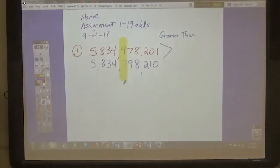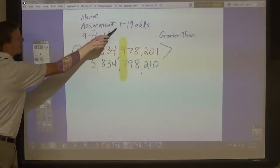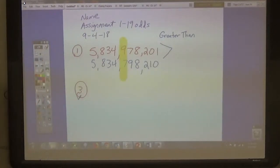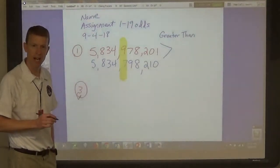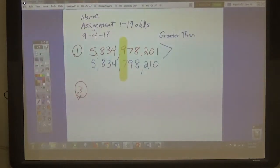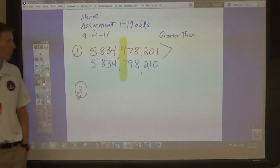Now, let's go on to number 2. Or sorry, number 3. Why not two? Well, we're doing the odd problems, so number 3 is the next odd problem. It says, find the value of the blue digit. What place is the blue digit in? What place is the 9 in? Thomas? 90 billion. Is that the 10 billions place? Yeah, that's the 10 billions place, so it's worth 90 billion.